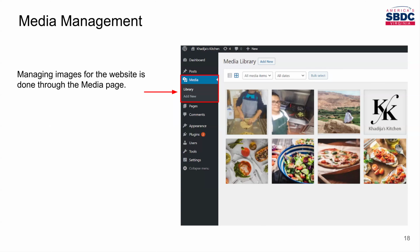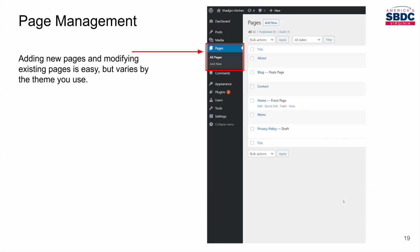Here's a closer look at the Media page. This is where you go to see the current images that are on the website as well as remove any. If you definitely don't need them anymore, you can free up some storage space, and you can add new images here before placing them on your website where you want them to go.